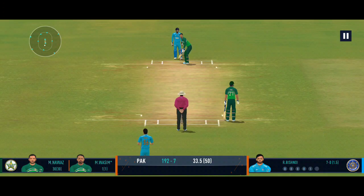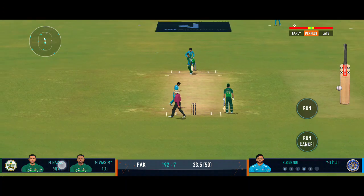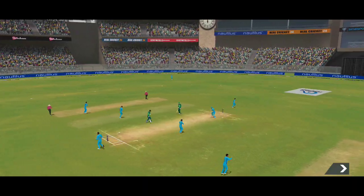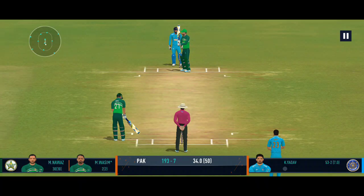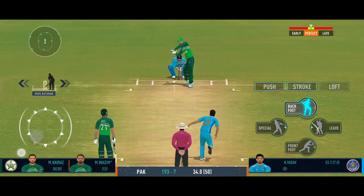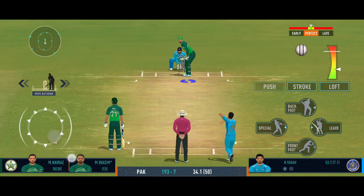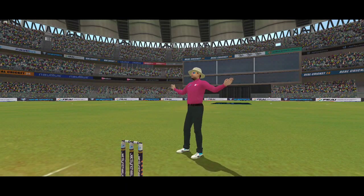It's a full house here, and what an atmosphere we've had for this match. Edge, but lands in no man's land. He deserved a wicket there. Bowling, hitting the right legs. Batsman losing his concentration there. Missing his line there, wide signaled.